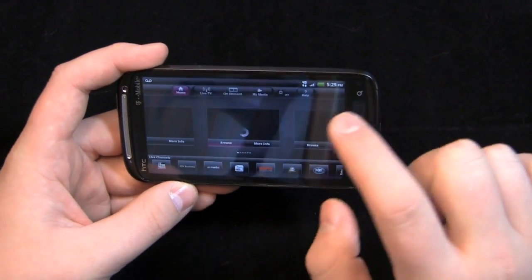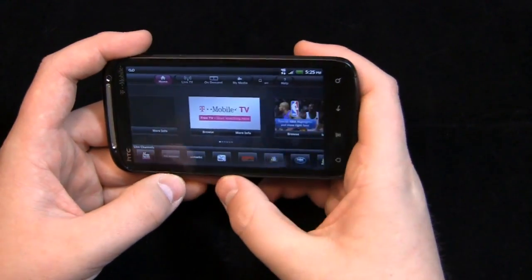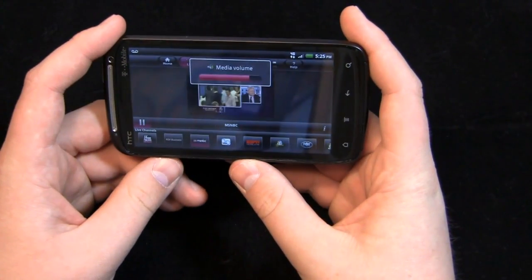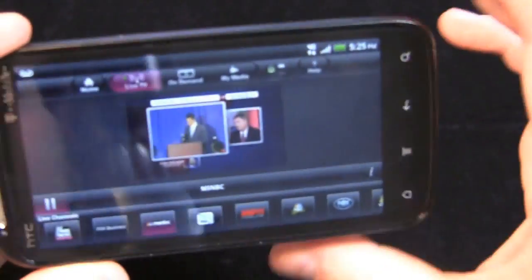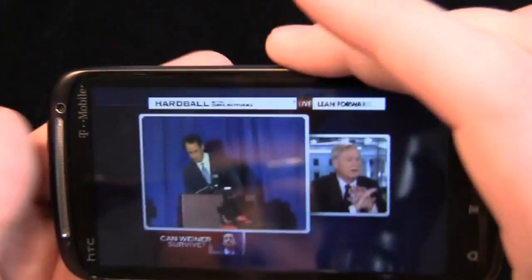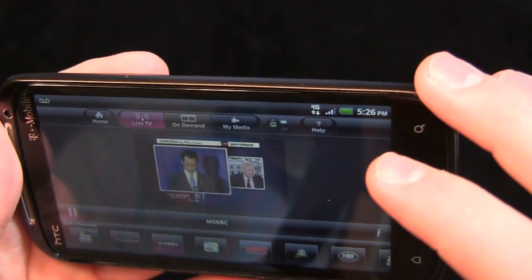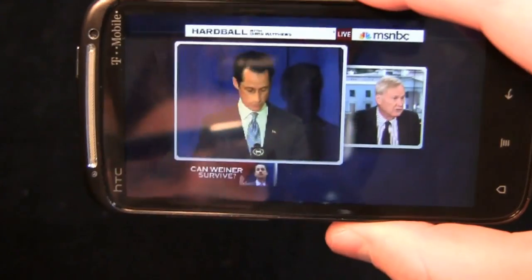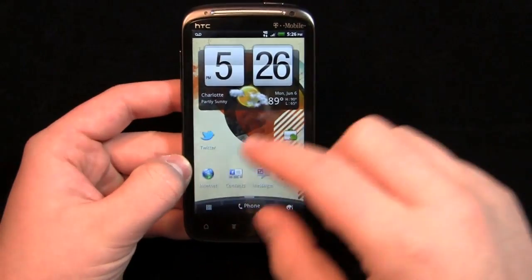And let's take a look at, don't know what it is, but we're gonna do that one. No, we're gonna do MSNBC. But bam, authorizing. And you can see the audio is a little quiet. Let's see if I can check here, My Media Home. I don't see any ability to externally raise it through the software. So that's as loud as it gets. You can see Hardball on MSNBC with Chris Matthews. That was my best impersonation of Chris Matthews.